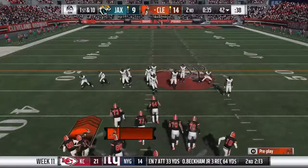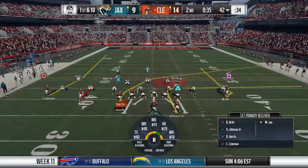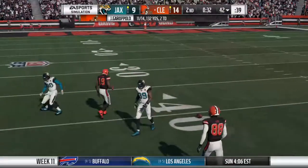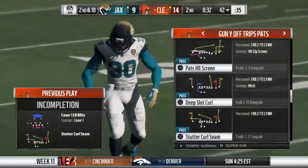Looks like the defense in press coverage here. Throwing on first is Garoppolo. And his throw is going to be incomplete. The intended target was Corey Coleman. And that'll bring up second down.